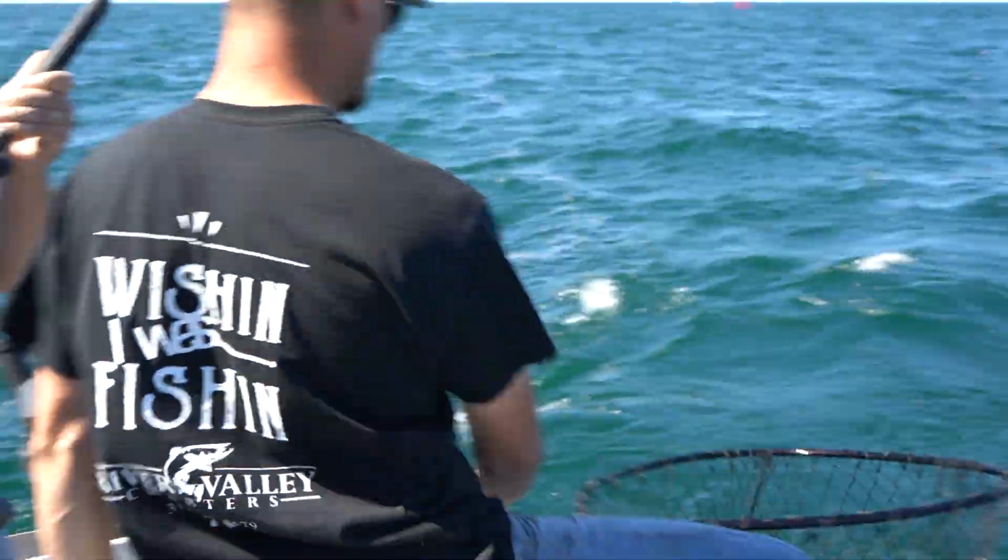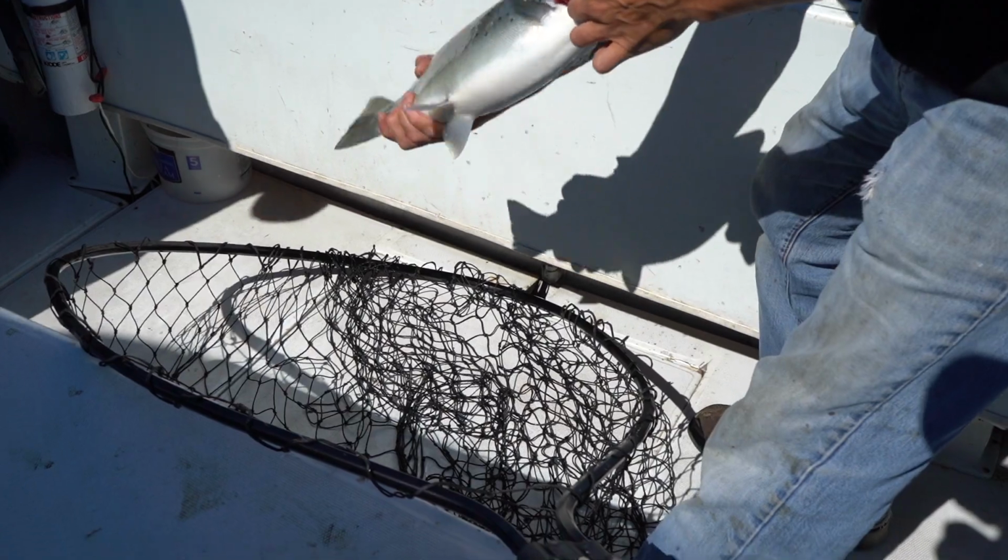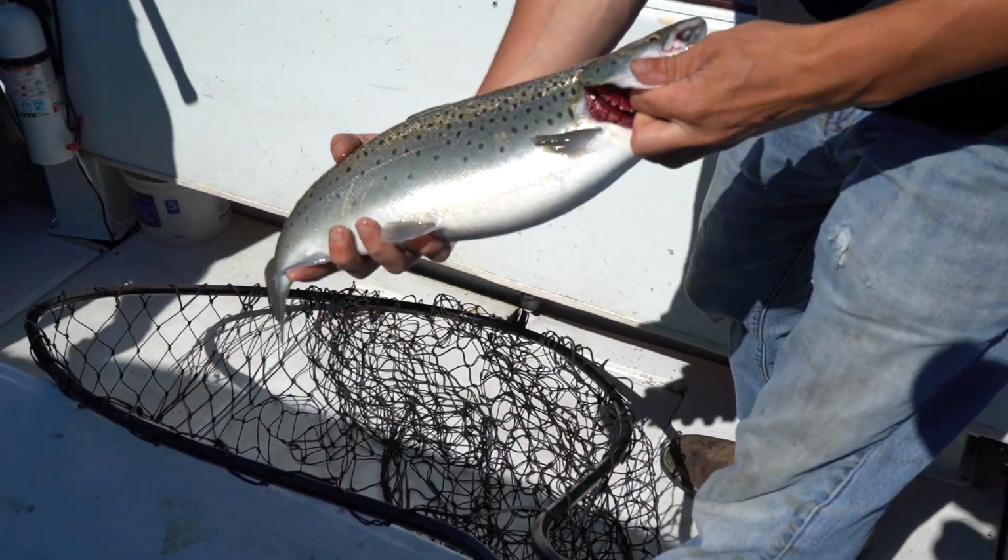Brown. What is it? Yep, brown. That's a beautiful brown. That's a pretty fish.